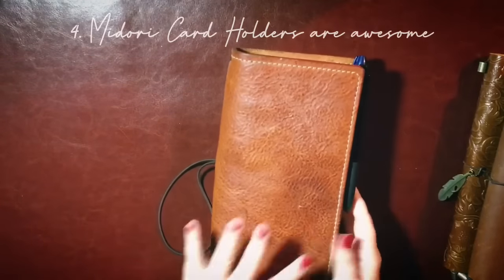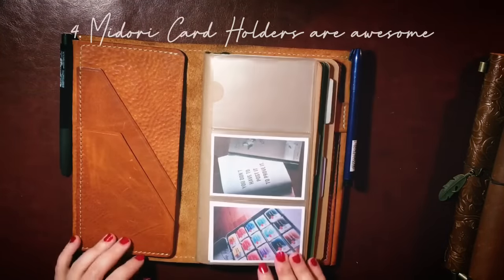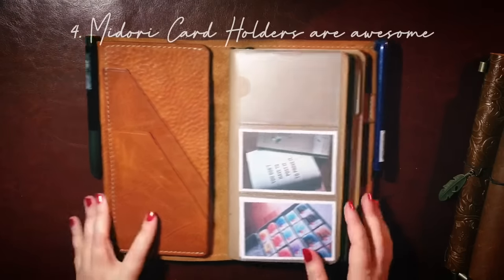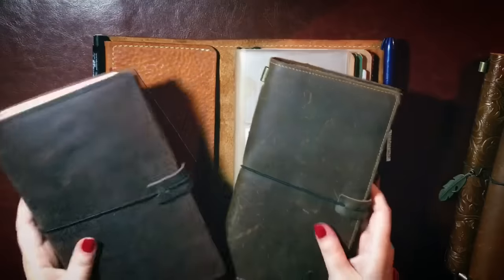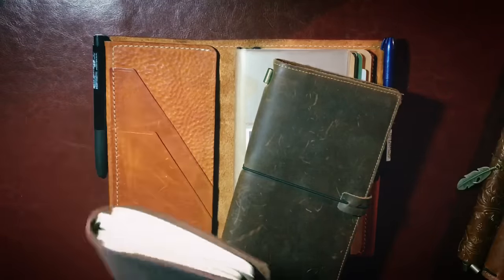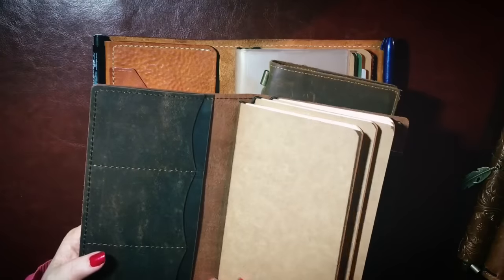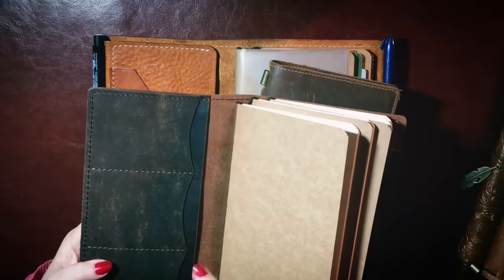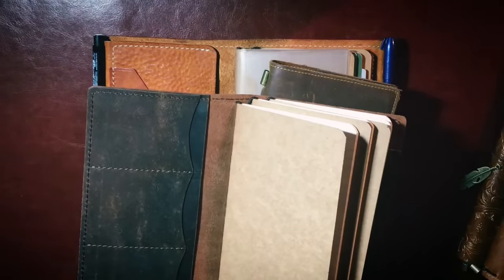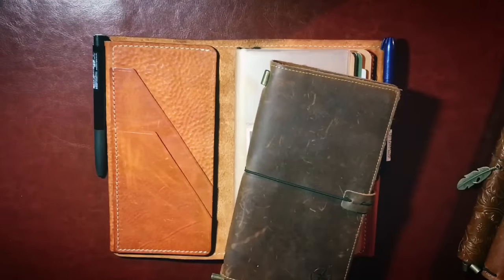Okay, number 4. I wish that I had known about Midori's card pocket holder sooner, because I could have been using my traveler's notebook as a wallet from the get-go instead of carrying an extra wallet. So if you start out with something like the Poromo or the Wanderings, or if you jump up to something like Ting's custom leather, and you have these 3 pockets, that's a great start. It works really well for my debit card and credit cards. But what about my driver's license, my insurance card, my library card, my dentist business card, that kind of stuff? What do I do with all those things?